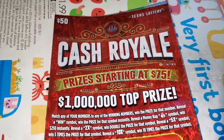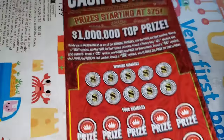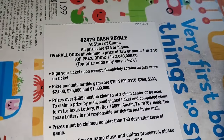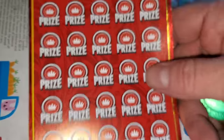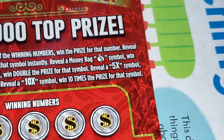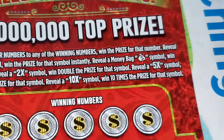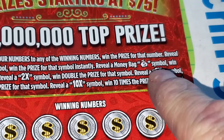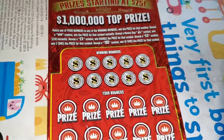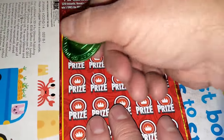Cash Royale. Ticket 3. Let's see. 1 in 3.58. Got a lot going on here. Well, 5 things to win. Money bag for 250 bucks. 2, 5, or 10x. Good things happen. I've not found the 10x or the money bag. Found everything else though. Let's go on that symbol hunt that I like to do.